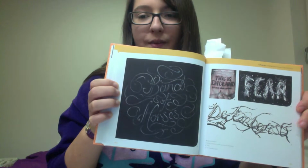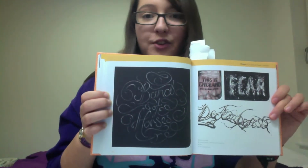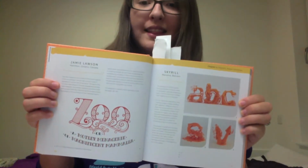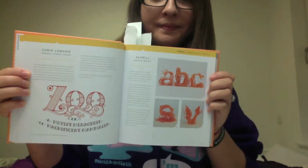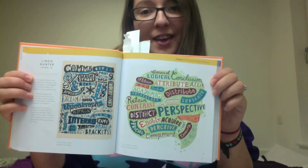I adore this one, which is made out of actually sticks, and it's so cool, so interesting texture. I really love the way that it actually blends together. This page is really cool. It looks like coral. It's so cool. It's just gorgeous. This one's really bright, really vibrant.